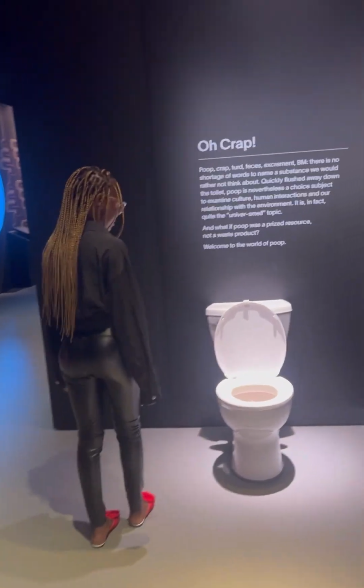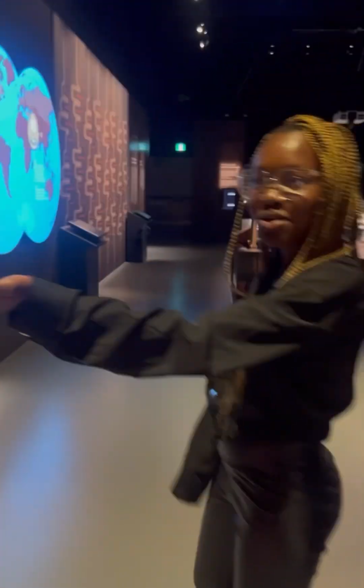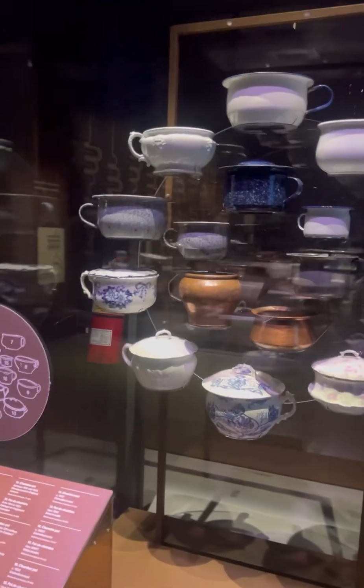And there was a question at the door: what do you think of poop? It was so funny because everything is crafted around poop. What are your thoughts about poop? That's what we were talking about. The funny thing is they were showing how poop is digested, and how different people used different kinds of toilets to keep it.